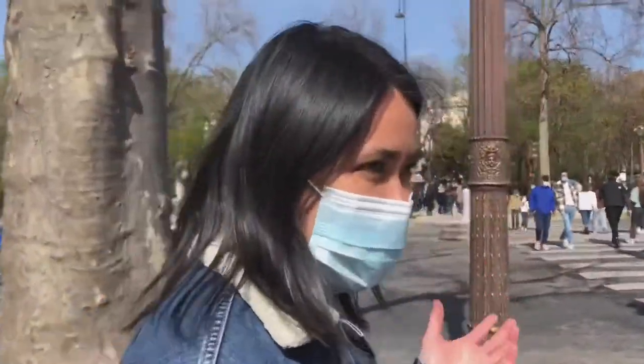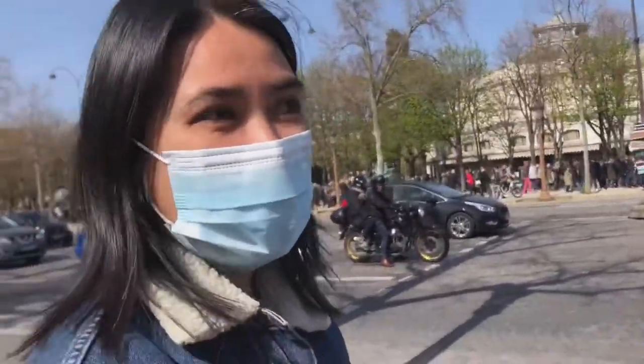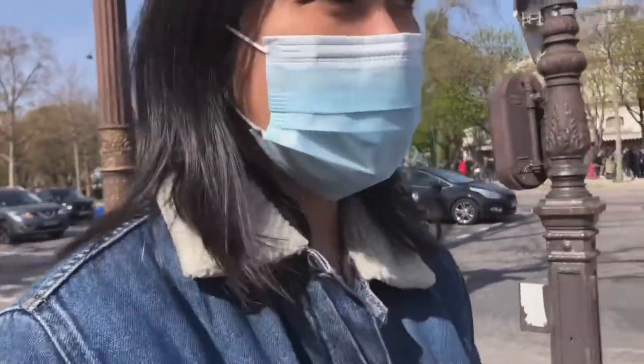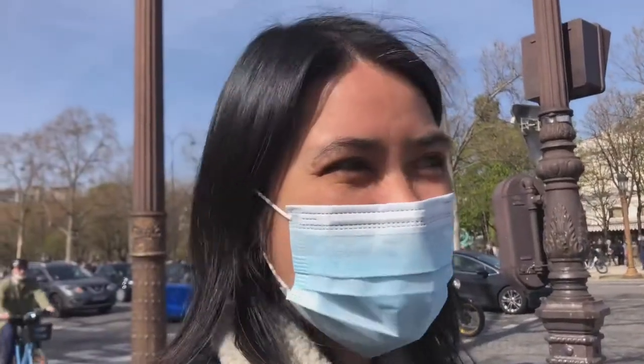Siyempre kailangan put natin yung mask kasi maraming police everywhere. Baka mahuli tayo, and then may penalty kapag ka nahuli. So, makikita nyo lahat nakamask. So, we have to do it.